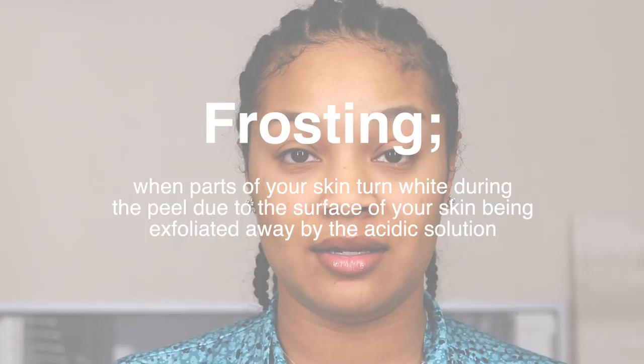I began frosting. For those that do not know what frosting is, because I'm pretty sure the majority of everybody does not know what frosting is, it's when your face has like a white dewy look on it. Your face turns white, not white like paper white, but you can tell a difference. It looks like sunscreen is not rubbed in all the way. My skin began to frost, and it's because the acidic solution has exfoliated the top layer of my skin off. Not off as far as like, oh, when I rub this, my skin is going to come off with it, but it's exfoliating, and the top layer has exfoliated through.